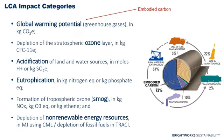So this way of calculating the embodied carbon of products through a life cycle assessment is not just focused on embodied carbon. It's also looking at the other environmental impacts that the product and manufacturing of that product may have. So also looking at the depletion of the ozone layer, acidification of land and water, the eutrophication of water, and the formation of smog, as well as depletion of non-renewable resources.